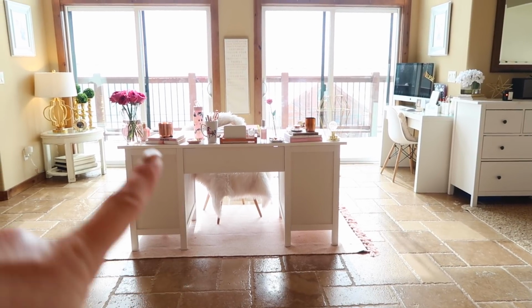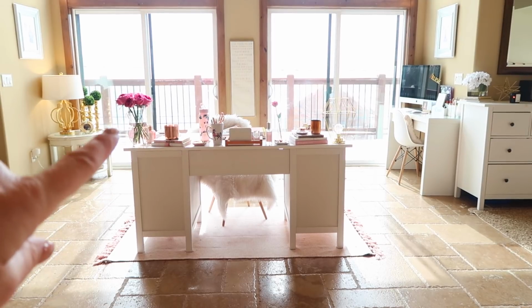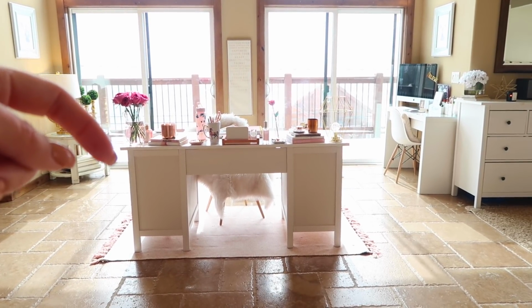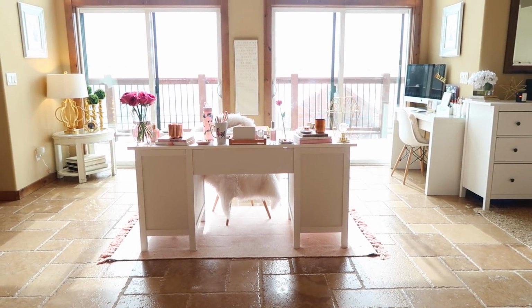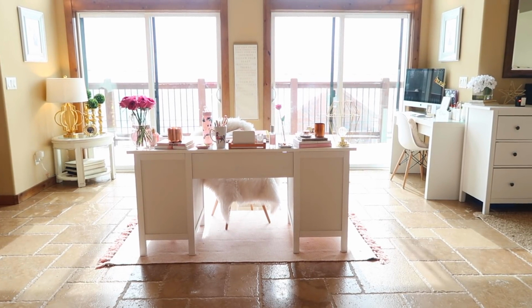I used to have this desk over at that door right there, so it blocked the sliding glass door, and I never used it because I sat looking at the sun, and the sun comes in here in the morning and it would blind me. So I was like, oh, well, forget that. Basically what I did was turn the desk around, put it in the middle of the room with a rug, and it is seriously so amazing.